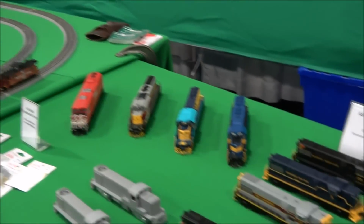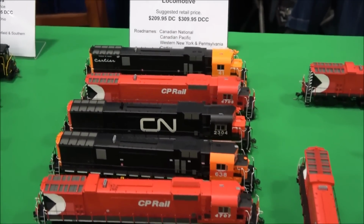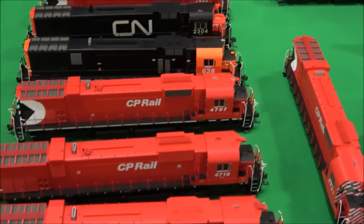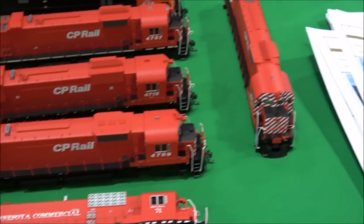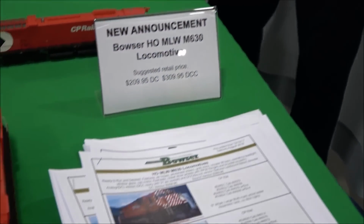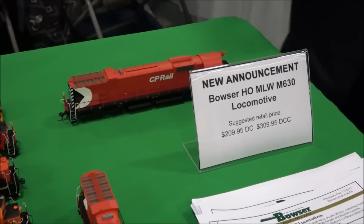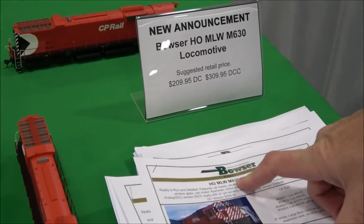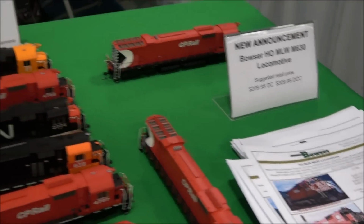Booth here. They've got the MLW M636 samples here and several different schemes and variations. The MLW M630 is a new announcement. There's no deco samples of the M630 yet, right? No, just brochures at the moment.